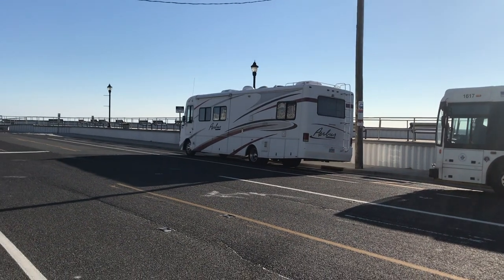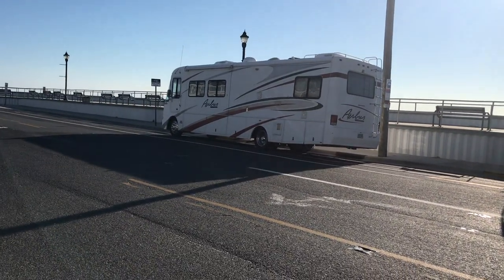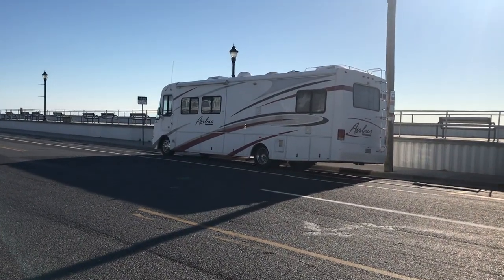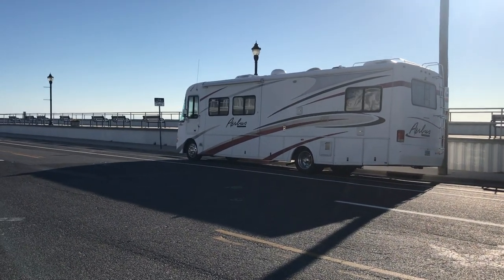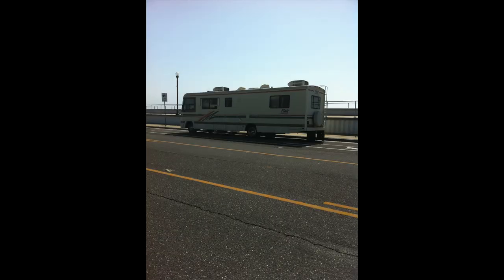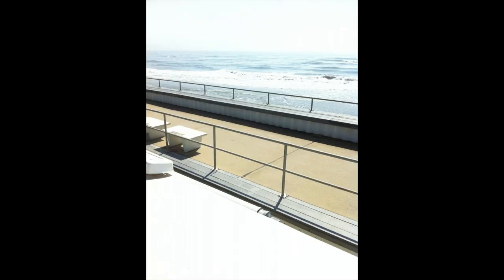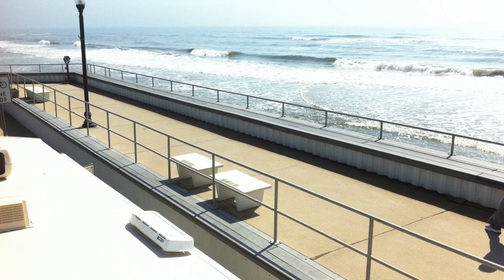Right in the same area right here, I used to take my wife in our old RV here twice a week. Twice a week, I used to take her here and park just in this same spot, maybe a little up more, I'm not sure. But the sounds of the birds and the ocean was just amazing.